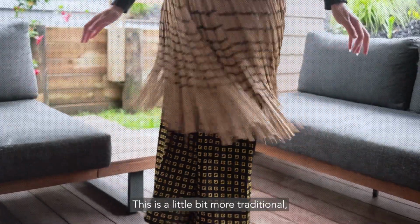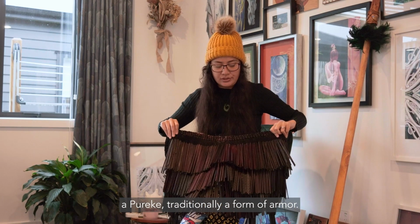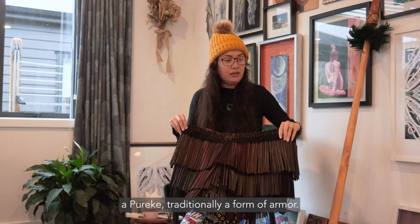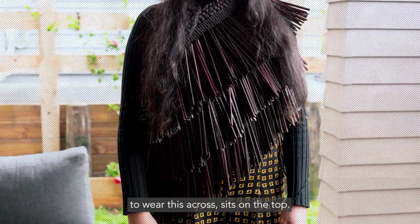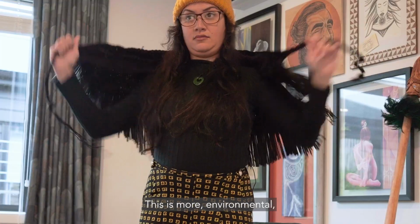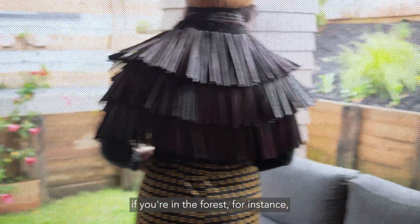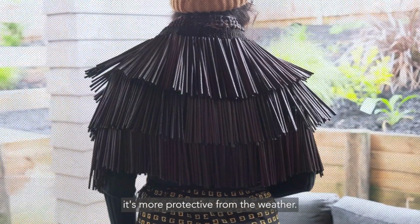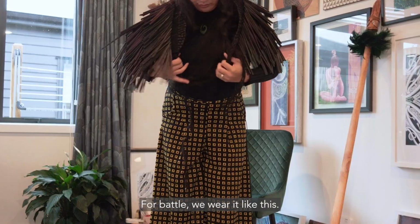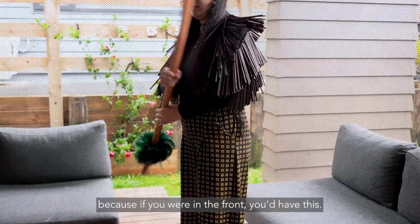This is a little bit more traditional, a pureke, traditionally a form of armour. So there's a couple of ways to wear this. A cross sits on the top. This is more formal. This is more environmental. If you're in the forest, for instance, it's more protective from the weather. For battle, we wear it like this. It's protection in the back, because if you were in the front, you'd have this.